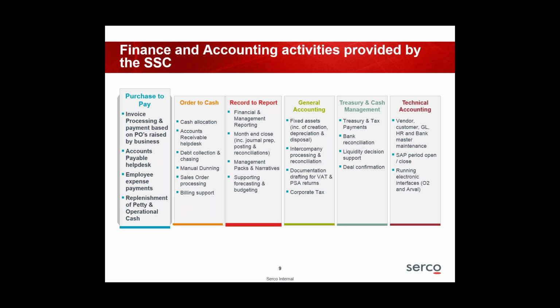Apart from making sure that we are operating to policy, continuous improvement is very much one of my main focuses. So how can we deliver the process to an improved quality, or maintain quality at a lower cost?